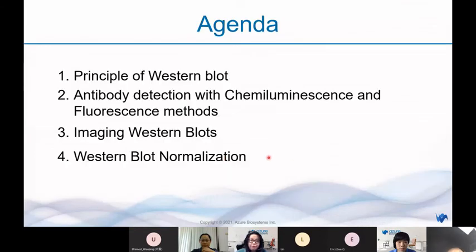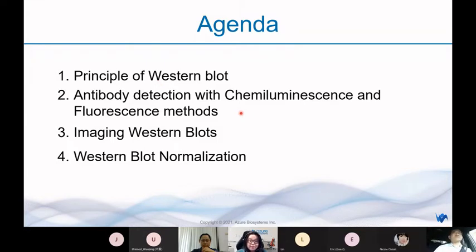We have 4 important agenda today. The first is the principle of Western blot. Second, the antibody detection with chemiluminescence and fluorescence method. Imaging Western blots, and finally, Western blot normalization.